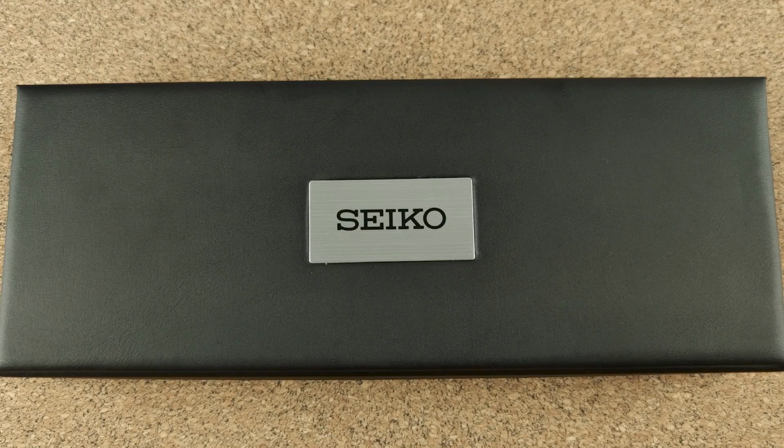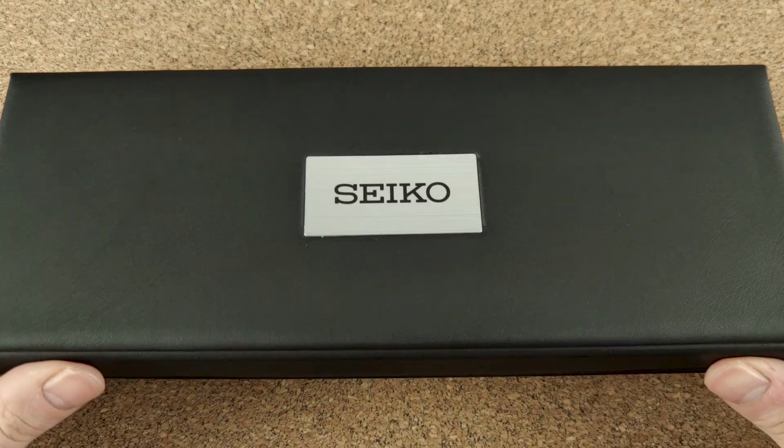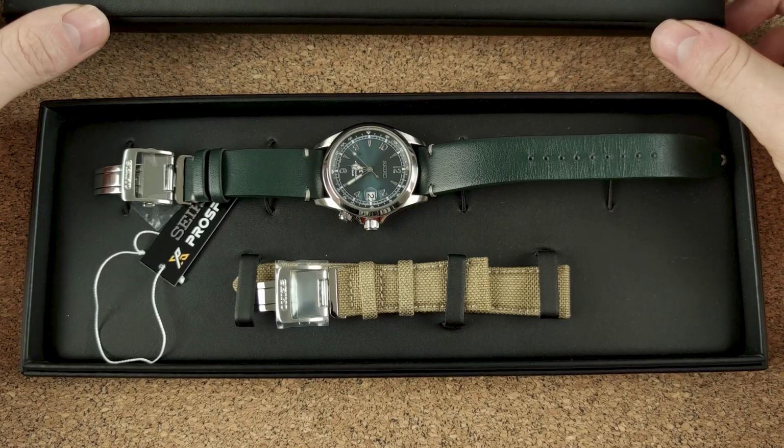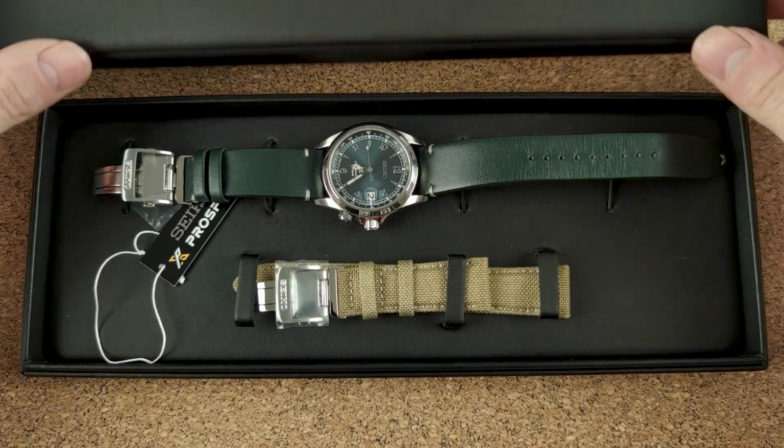Let's start by mentioning the packaging real quick in case you missed my unboxing. The watch comes in a rectangular leather padded box which carries the name Seiko on a metal plate, and besides the watch, inside the box you can find a sand color nylon strap with a folding clasp, and overall the packaging is nice and much better than what most other Seiko watches come in.